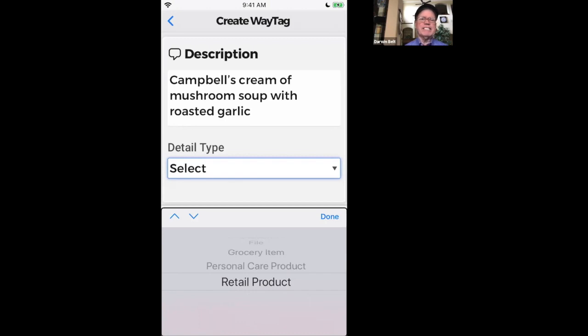Okay, so each one of these detail types, when you select that, it will bring up a series of other fields that are related to that particular detail type. Jessica, just to show how this works, go up to File, and let's look at File briefly. Retail product. Personal care product.